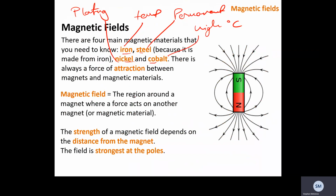The magnetic field is the region around a magnet where a force acts on another magnet or magnetic material.